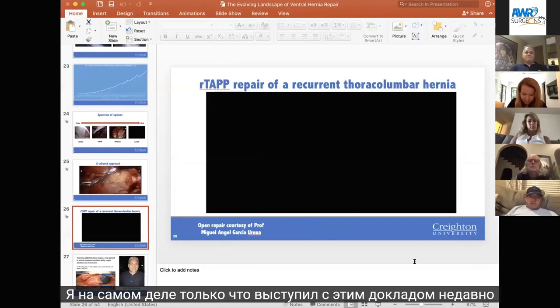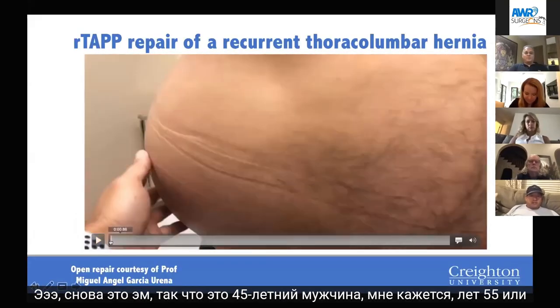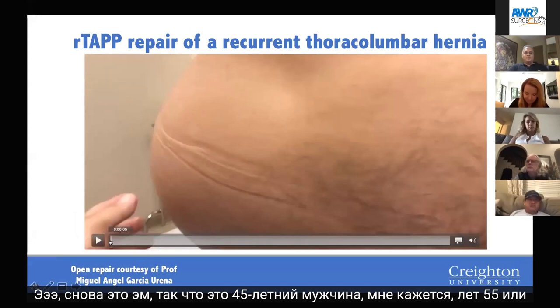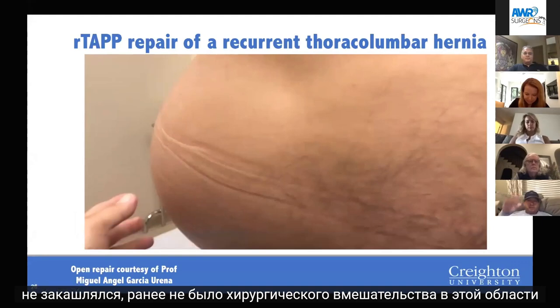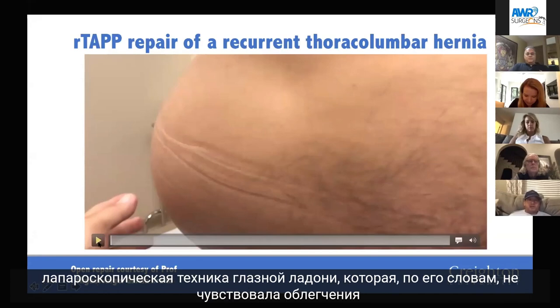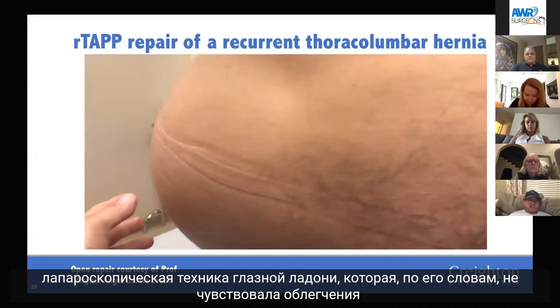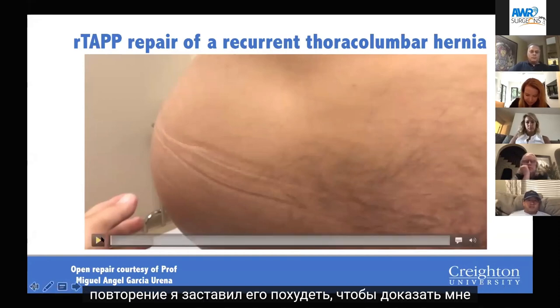I actually just gave this talk recently. This is a 55-year-old male who coughed. No previous surgical intervention in this area. He developed a flank bulge. It was repaired by an outside facility with a laparoscopic IPOM technique, and he said he felt no relief in the PACU. He was referred to me approximately a year later after his recurrence.